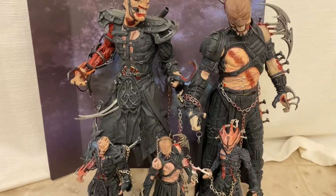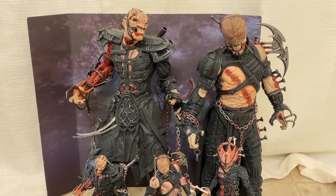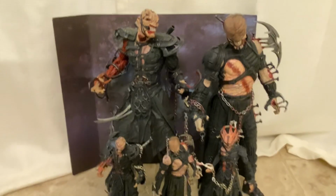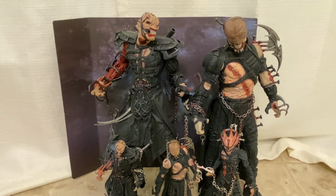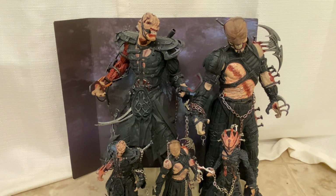Do you guys have any of these? Did you used to have them? You can still find them at toy shows, eBay. They're not that hard to track down. If you want to get them loose, like mine, they're a lot cheaper than if you try and get them mint. But I guess that can be said with most toys. Anyway, these are super cool. I thought you guys would want to see them.